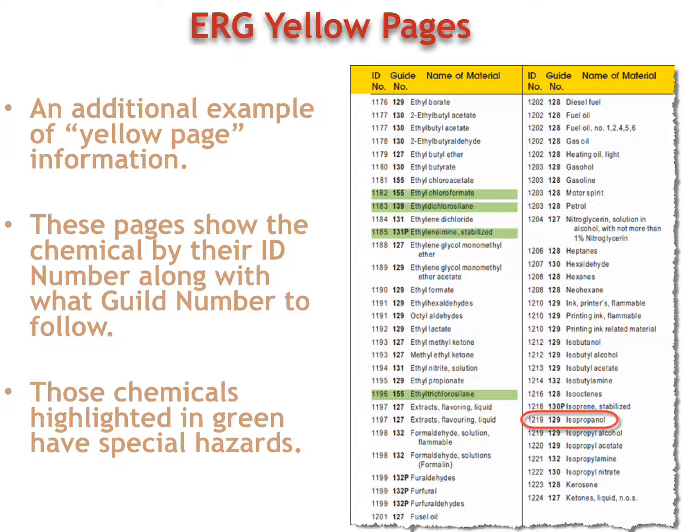The next thing it tells us is the guide number. Guide number is 129. Now it tells us the name of the material. Okay, I'm not going to try and read that because my screen's small and I don't want to sound stupid. But that's how you use a yellow page.